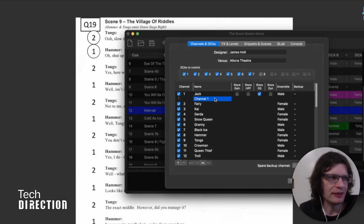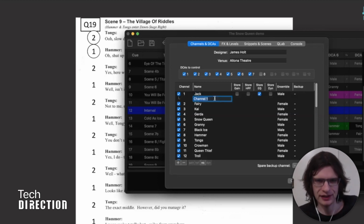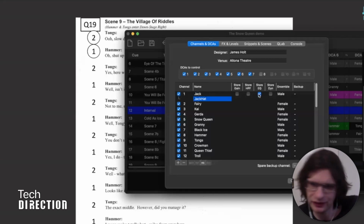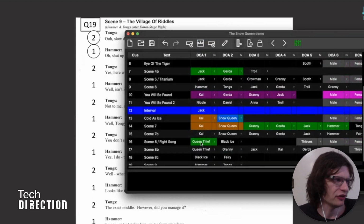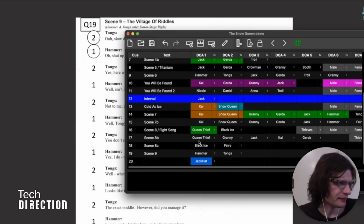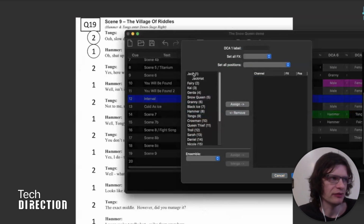So with TheatreMix, it has this thing called profiles. For the hat case, what you can do is define, let's say, Jack hat, and then we can store the EQ for that. So that means that now when you program the show, as well as Jack, there will be a Jack hat. So I can do Jack hat here, and it just appears here as a separate item under that channel.